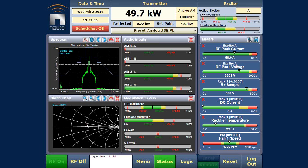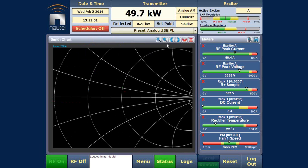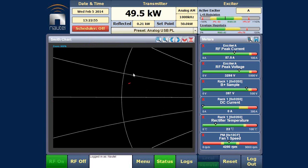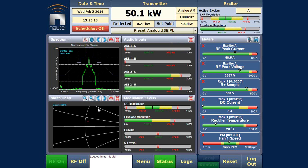Right here is the Smith chart, and I can take that to full screen and then zoom in on it to try to see something. You can see the little red image. That's our dummy load, and you wouldn't expect it to be very big because it is a dummy load. It is broadbanded. If you had a real antenna there with some real reactance and impedance changes over frequency, you'd see much more there. But right now it's looking pretty good. It's a nice tight situation.